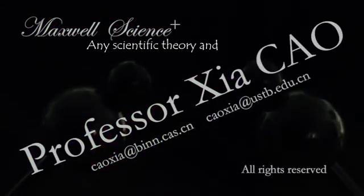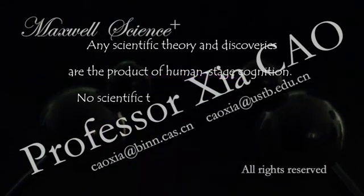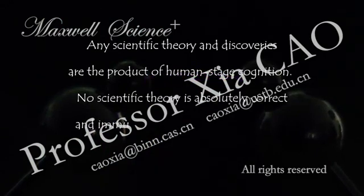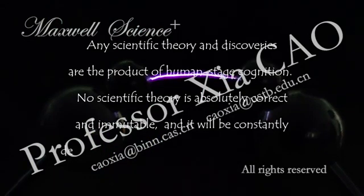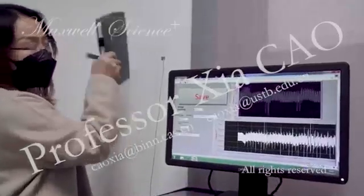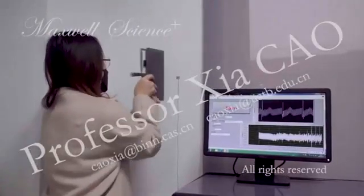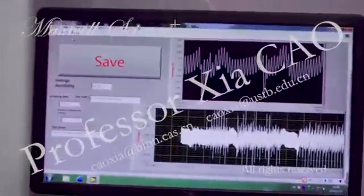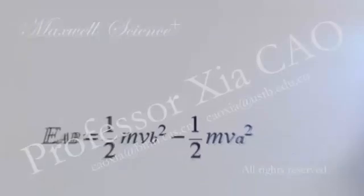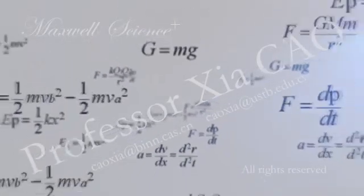Any energy theory and discoveries are the product of human stage cognition. No scientific theory is absolutely correct and immutable, and it will be constantly developed and improved with new discoveries. Through the above experiments, Professor Xia CAO proposed the theory of electromagnetic energy by collision. That is, the electromagnetic energy can be generated by the collision. We have re-examined and improved several traditional theories based on the latest findings.